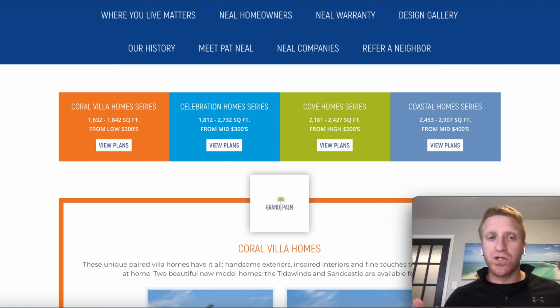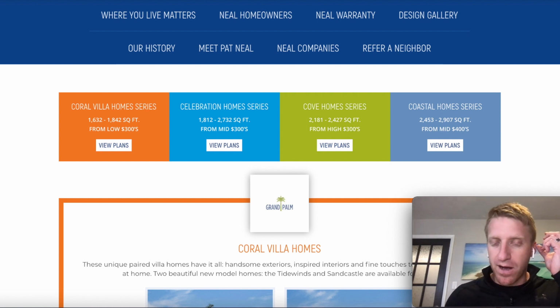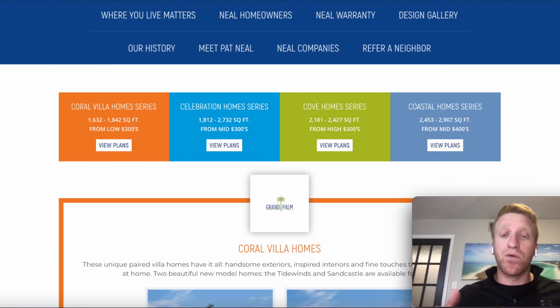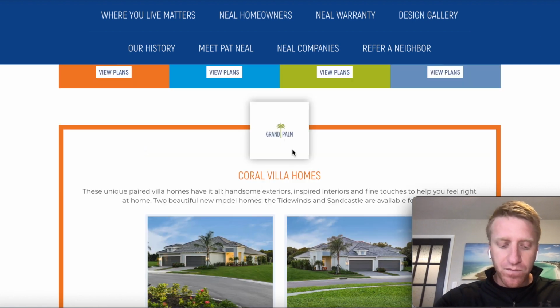Per Neal's usual scheme, they have 4 collections in here: the Coral, the Celebration, the Cove, and the Coastal. The Coral is a villa, the rest are single family. These range from about 1,600 to about 3,000 square feet, and from the low 300s to the upper 400s, base price without lot. So that's how they're running.